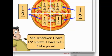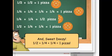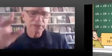And then he goes back to this board that's going to be loaded up with gumdrops, and he talks about a half and a half is equal to a pizza, and quarters are equal to pizza, and then a quarter is equal to half. You get it? Do you get it? Yes, my friends, I think you get it.